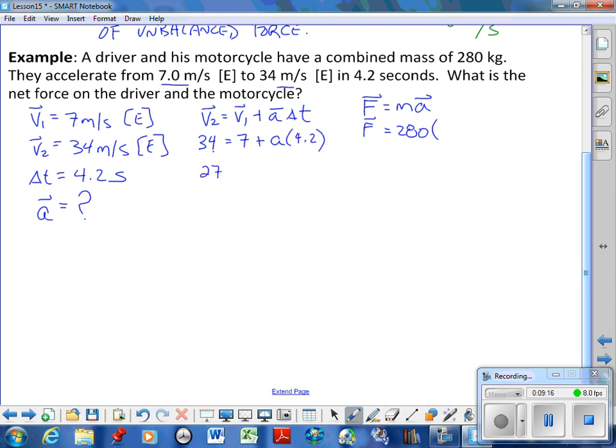So we end up with 27 equals 4.2a. And divide both sides by 4.2. And we end up with 6.4 meters per second squared forward. Or I guess I'm going east. There we go. Now I can take that information and finish my question. So my force, the applied force here, multiply that by 280, and you get 1800. So 6.4 times 280, 1792.